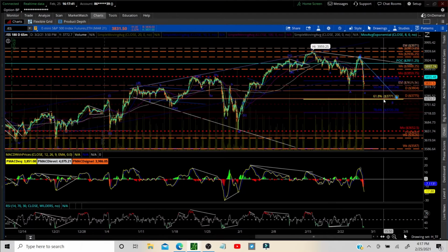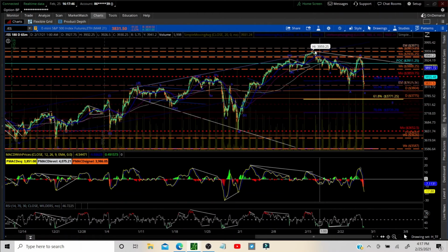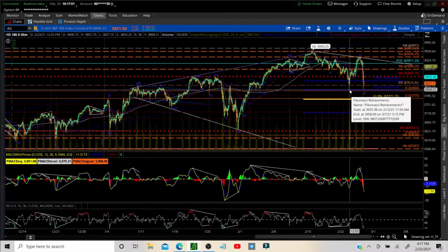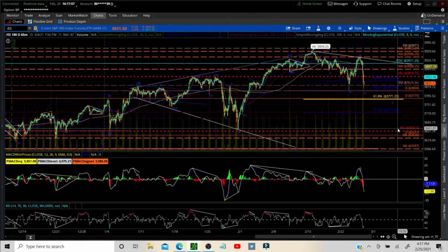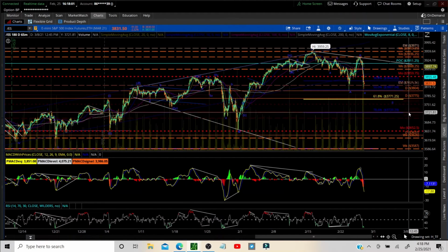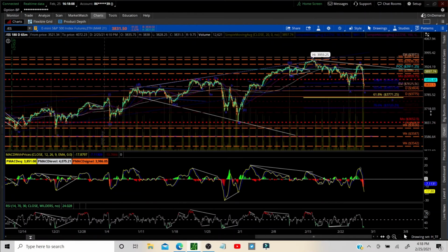Okay, so what is that huge bearish move that I'm talking about? Well, that would mean that this is wave 1, not A, 2, and then a much larger wave 3, probably down to the monthly, a bounce 4, and then a much lower wave 5. And that was kind of what I was looking at.